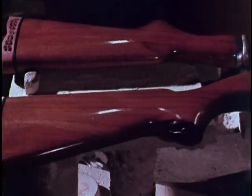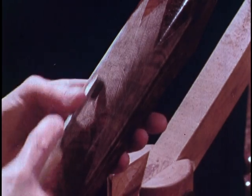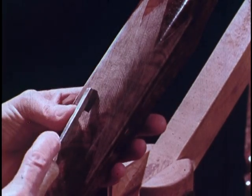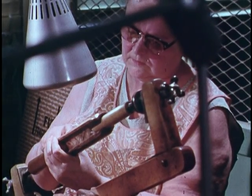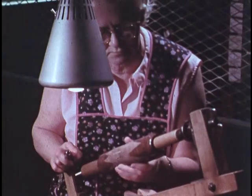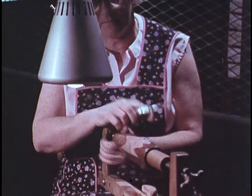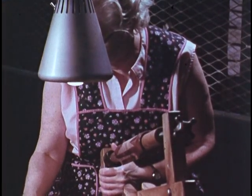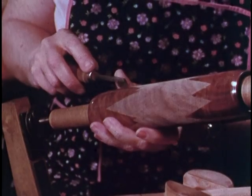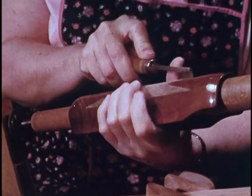Beautiful, isn't it? For custom-grade guns, a time-honored tradition of hand checkering.